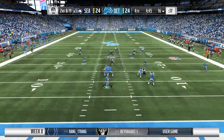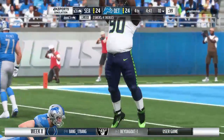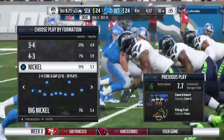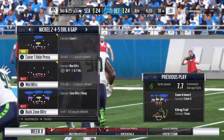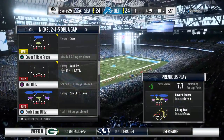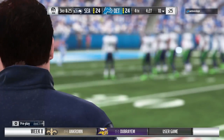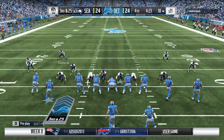From the gun, here's Stafford. Under pressure again, and down he goes again. Jaron Reed in there to get him, and that's sack number 8 for him on the year. After the sack, Stafford and the Lions come up on a 3rd and long situation.